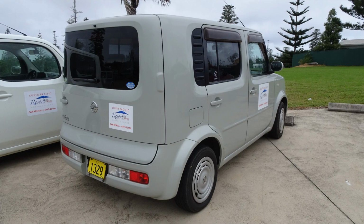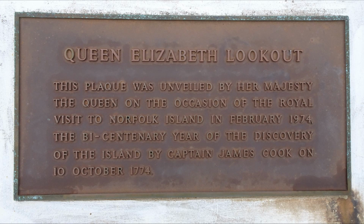On our 1.5 free days, we hired a small Nissan Cube like this from the resort to further explore the island. The following are a mixture of bus tour and car hire photos.